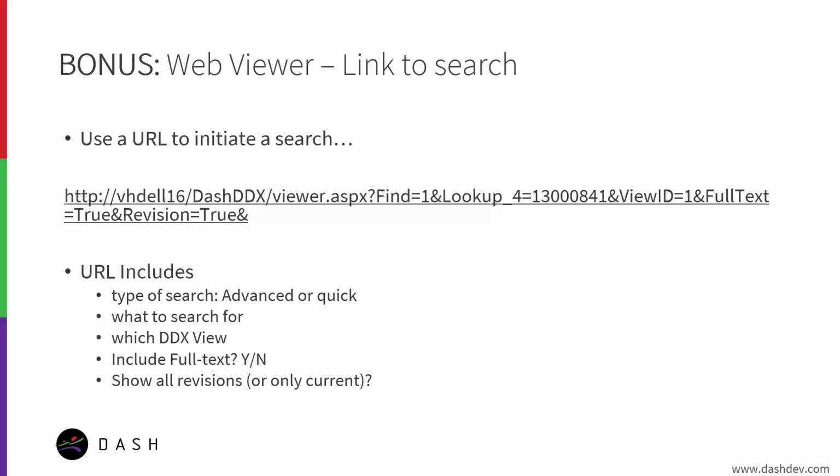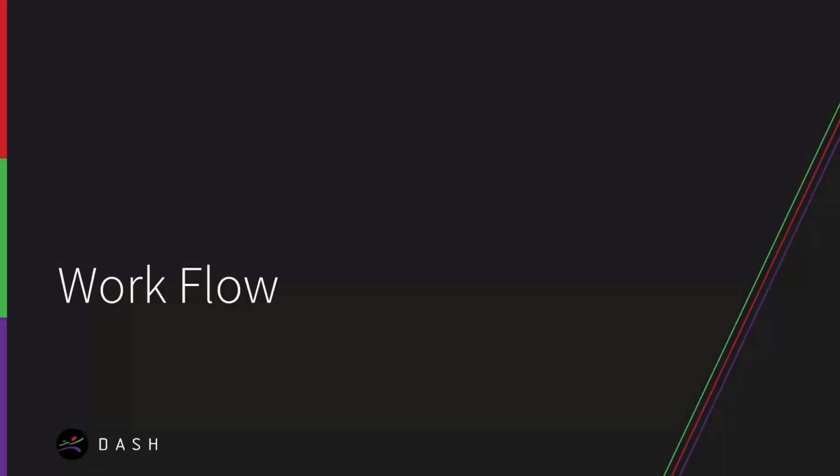So you can build that into other web pages that you may have built internally on your intranet or elsewhere in order to automate those searches. Pretty easy to do, all well documented as a part of the web viewer. So something to keep in mind. Let's move on to workflow.